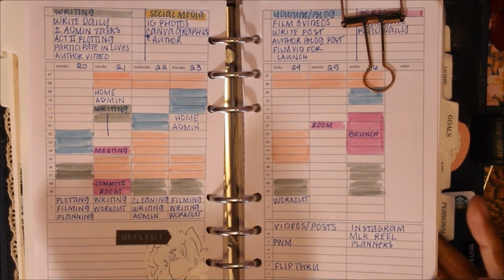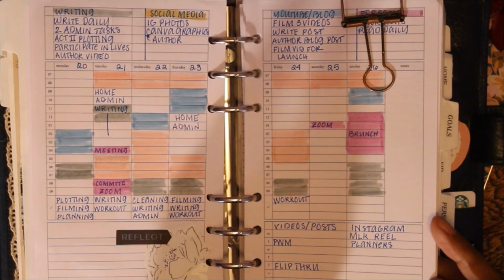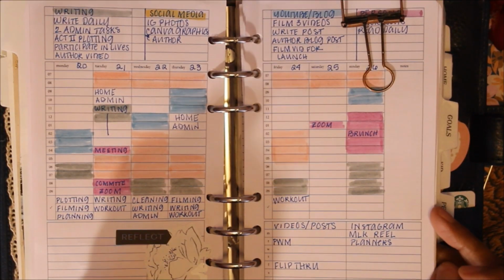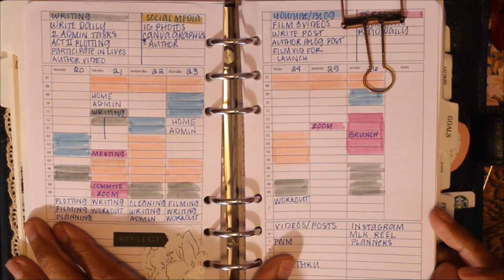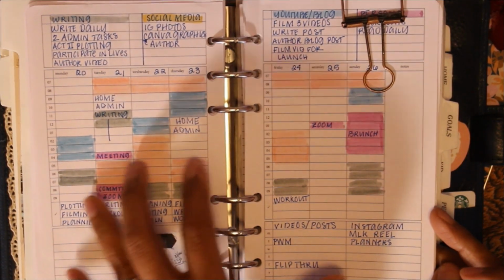So then I go waste time doing whatever, when I know that I could have used that time more effectively and efficiently. So this has been really helpful for me. My week doesn't always turn out this way.